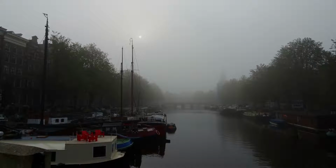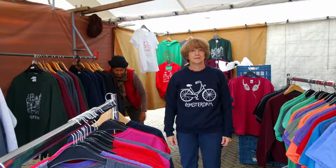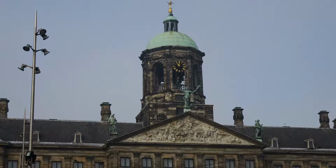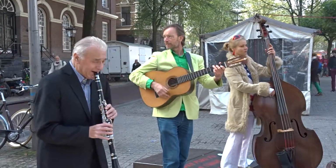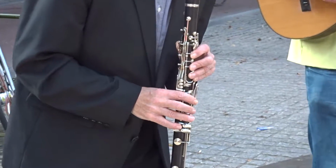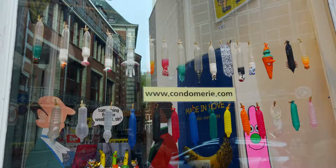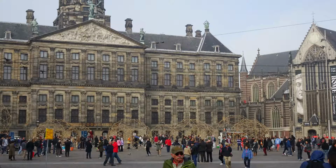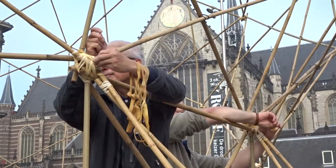We woke up to a cold, foggy morning as we started our tour of the city. We headed toward Newmarket, where Marianne found a sweatshirt she liked. This is Town Hall Square, where they were setting up for some sort of an event this afternoon. The booths were just made of bamboo, held together by giant rubber bands.